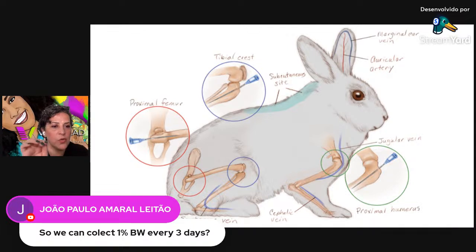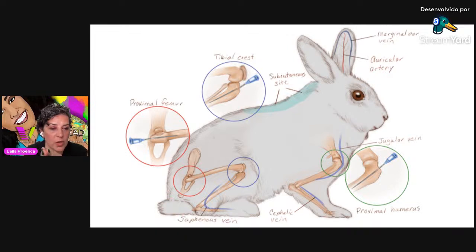I will answer your question. So Joan, so we can collect 1% of body weight every 3 days. Yes and no. That's for birds, I'm assuming you're talking about. So the short answer is yes, but, big but there. If your patient is sick, you definitely don't want to collect the max amount and you want to give it more time. So I would potentially give it a week, okay? 5 to 7 days.